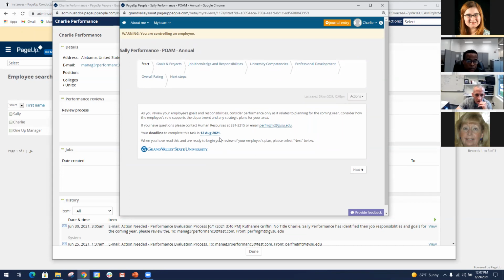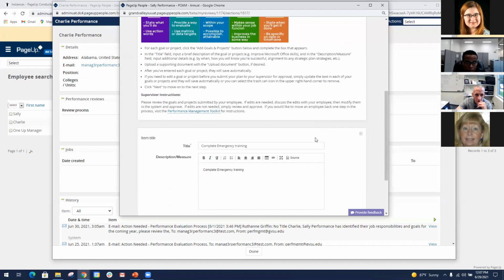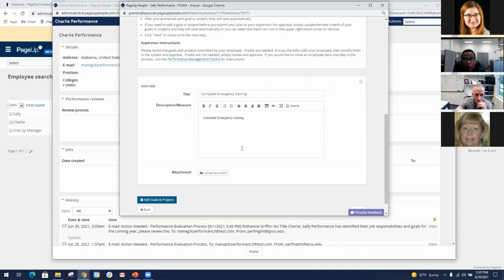Again, it's going to tell you the deadline for this one is now August 12th. So every time we move forward, the deadline is going to change for you. You have the ability to now review what the employee has entered. If you're happy with that, that's great. You also have the ability to add additional goals or projects if you wish to. Some will, some won't. You will notice that there is the link to the performance management toolkit that the team has put together for you that has a lot of great information in it.